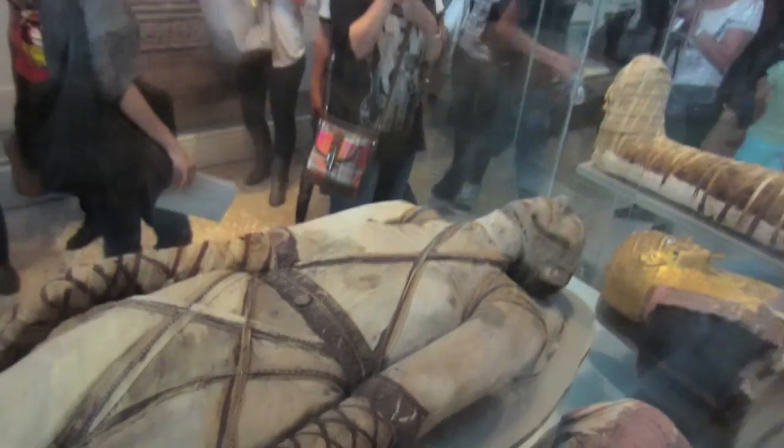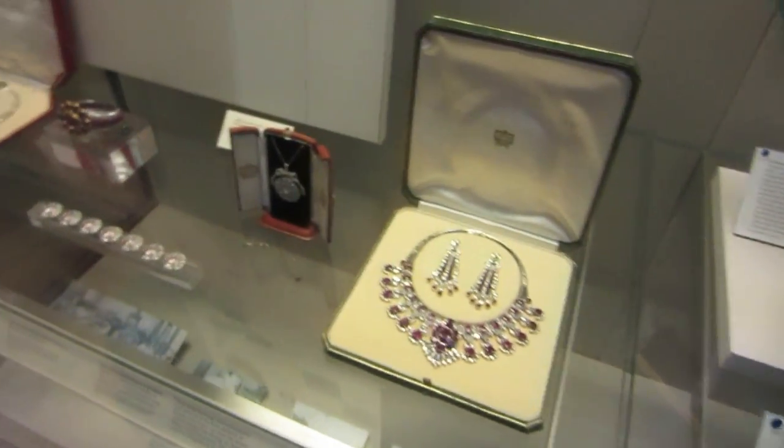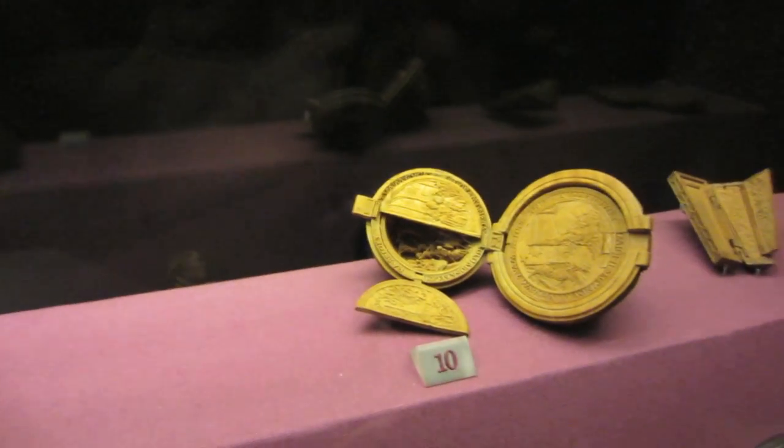What do you think, my love? It's a little freaky, but very interesting. Look, you guys, perfectly preserved. Check out this ruby and diamond necklace and earring set. Ooh. Kelsey really likes the jewelry from everywhere. Look at that wood carving in there. That's wood? Yeah.